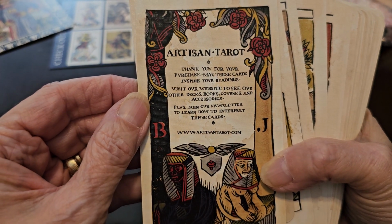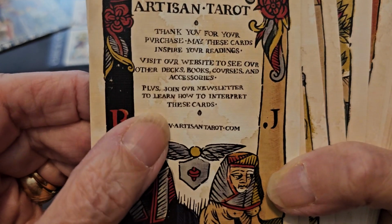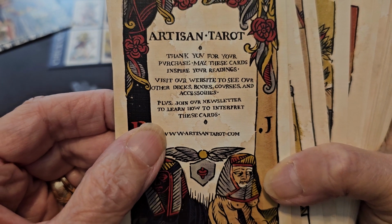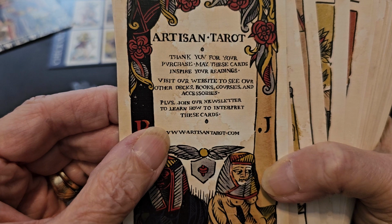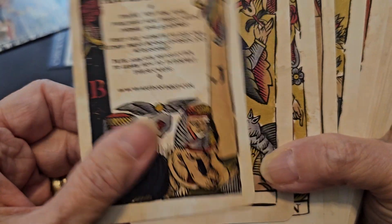Thank you for your purchase. May these cards inspire your reading. Visit our website to see our other decks, books, courses, and accessories. Plus, join our newsletter to learn how to interpret these cards.